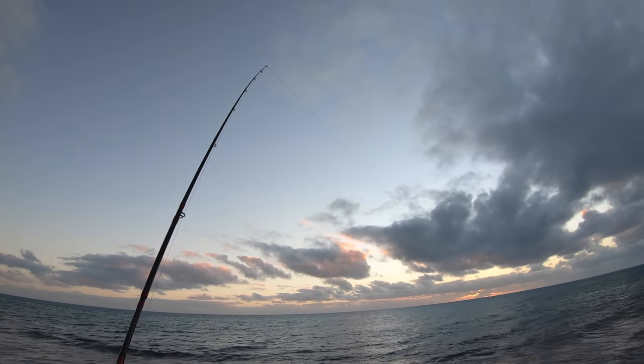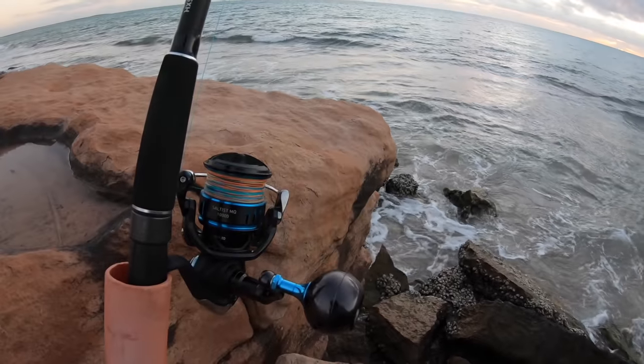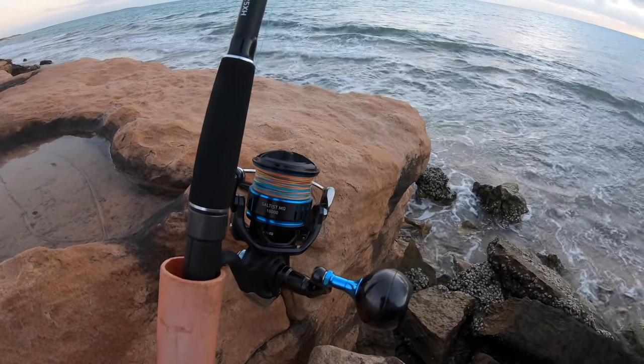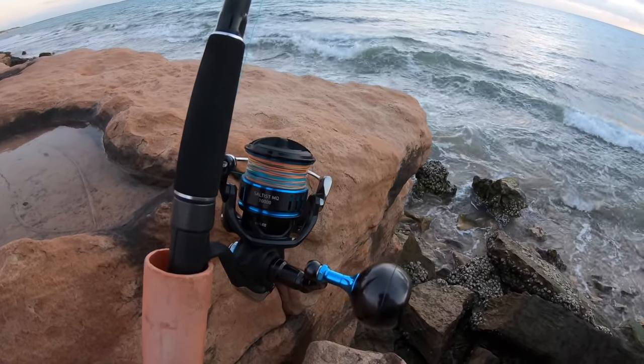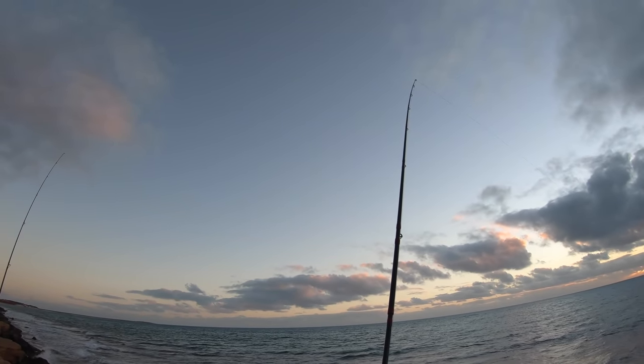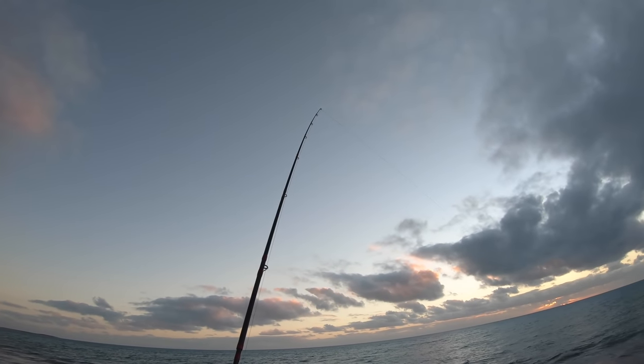Fingers crossed it catches something good. But I've been impressed with my BG MQ, and this is just another step up from that. So I can't see me being disappointed in this at all. Let's see what tonight brings.